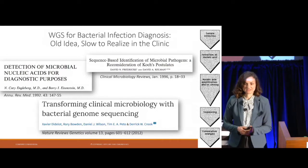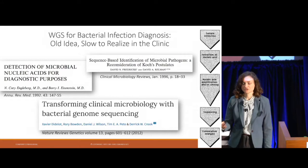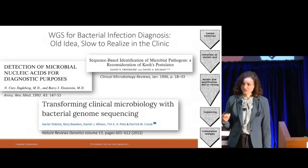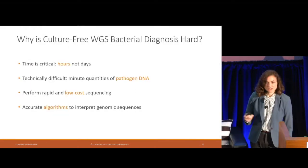So one question is, why has this not happened yet? Why do we not see this in the clinics? If you go into the clinic today, nobody's doing routine whole genome sequencing of bacterial pathogens. So what stopped these technologies from actually entering the hospital? So there's a couple answers for that.